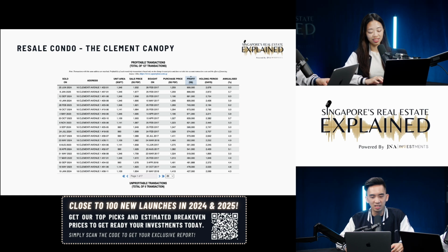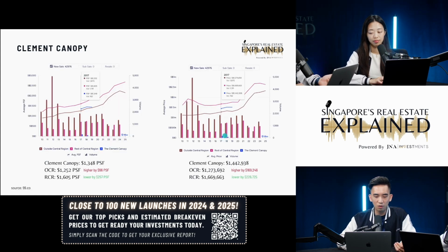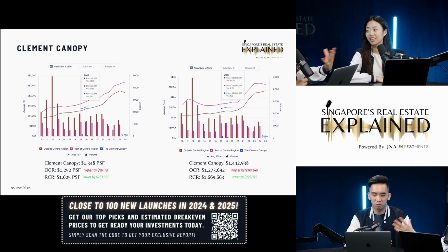Yes, they're 4 bedders. And you can see back then, purchase price is about 1,002. Today I say about close to 1,009. And then for the smaller bedrooms, like the 3 bedder, also about 500 plus K. And if you look at back then, very interesting. A lot of people think that Clementi should be an OCR area, in D5, like outskirt. And is it okay to overpay or not for Clementi?